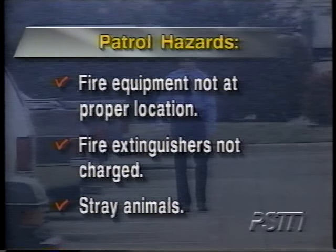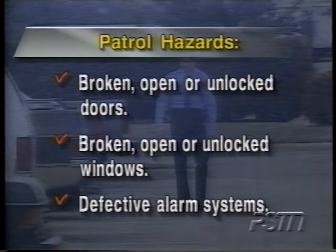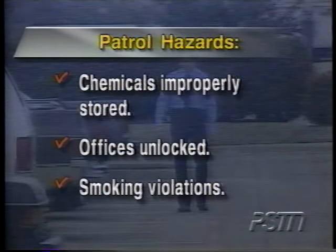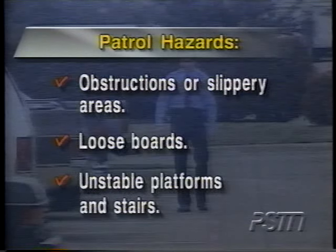fire extinguishers not charged, stray animals, broken, open, or unlocked doors, broken, open, or unlocked windows, defective alarm systems, vehicles parked in wrong locations or parked illegally, lights out in areas, lights on in areas where people should not be, improperly stored chemicals, unlocked offices, smoking violations, obstructions or slippery areas, loose boards, or unstable platforms and stairs.